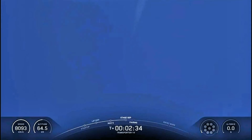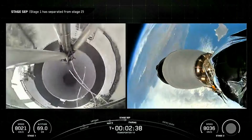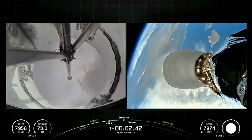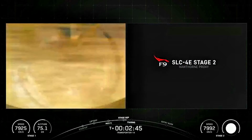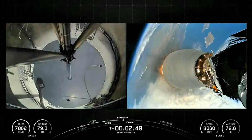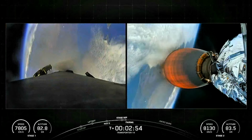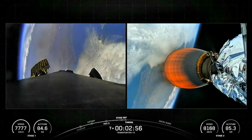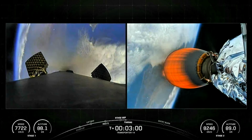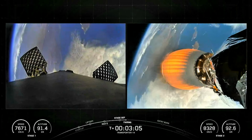MECO. Stage separation confirmed. MVAC ignition. And there we've had MECO stage separation. On your right-hand screen, you can see the MVAC engine igniting. On your left-hand screen, you can see the grid fins deploying on the first stage, which will soon make its way back down to Earth for a landing on Of Course I Still Love You.